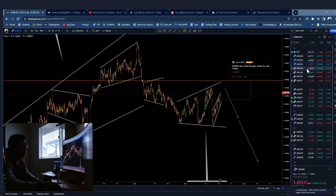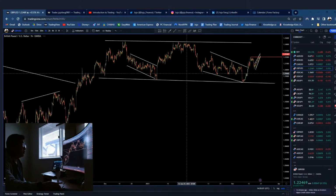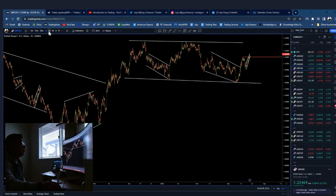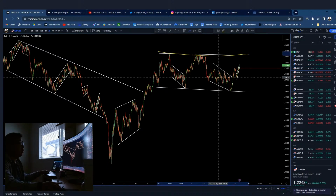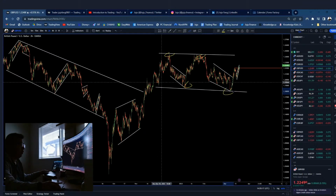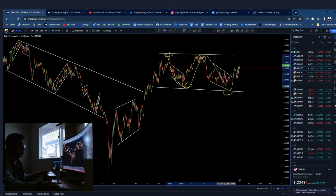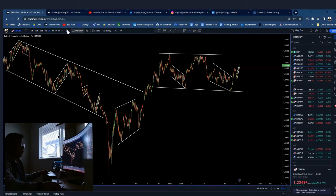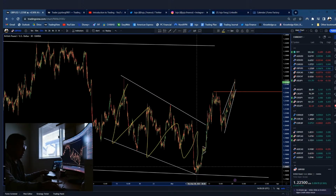So pound dollar, Nasdaq, yeah, we could go over those. So pound dollar here. This is what I see, at least currently, on pound dollar. At least there is some sort of structure going on. It looks like this is a bullish move, and this is a larger structure. And it really looks like a decent structure pushing the price up.